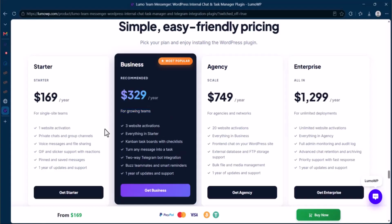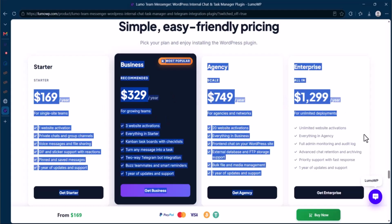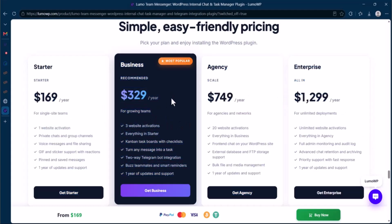Keep this point in mind as we move through the next part. The cost is very low, and it's billed just once a year. With that single payment, you get full access to every feature. The price stays the same no matter which features you decide to use. What actually changes the cost is how many sites you activate it on.